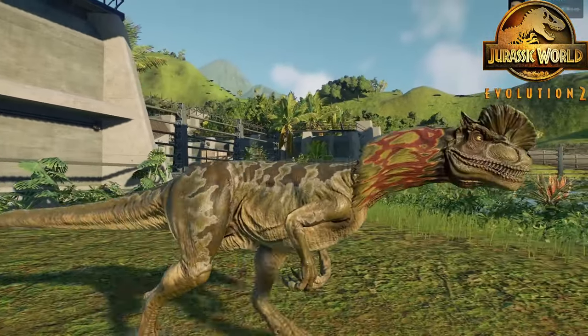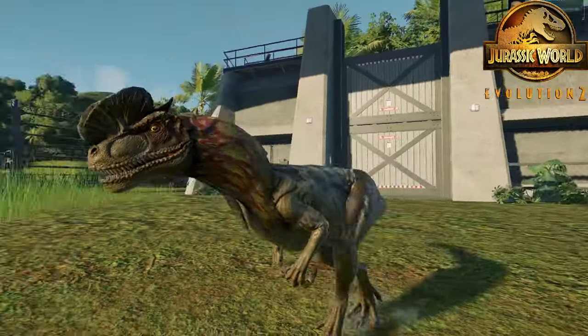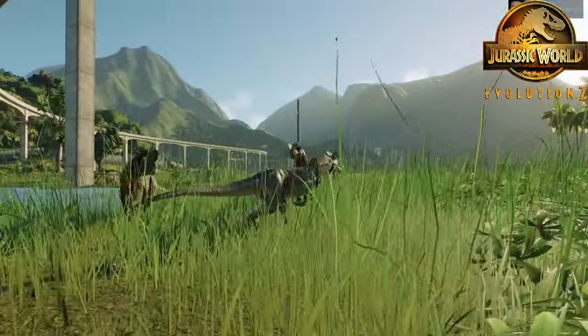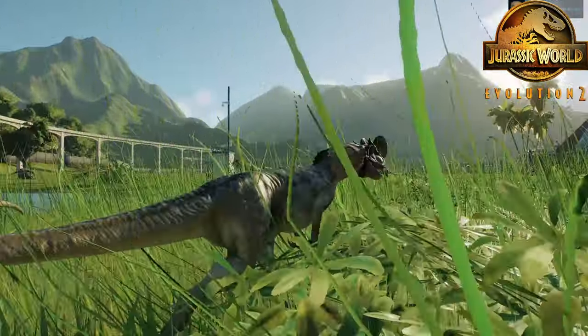The Dilophosaurus has a distinctive neck frill it can expand when it senses danger. It's also been known to spit into the eyes of its prey, blinding it before it goes in for the kill.